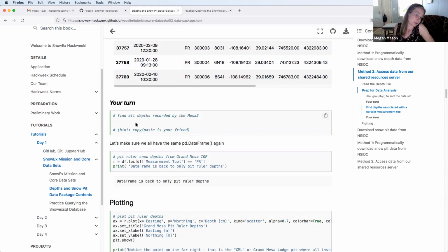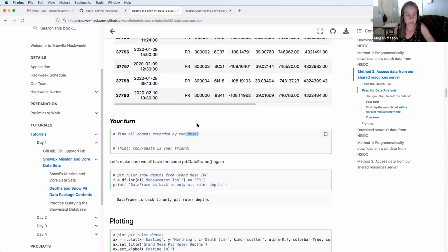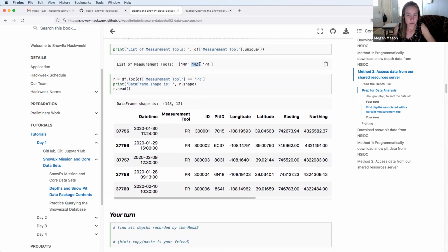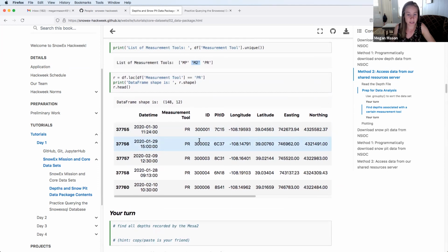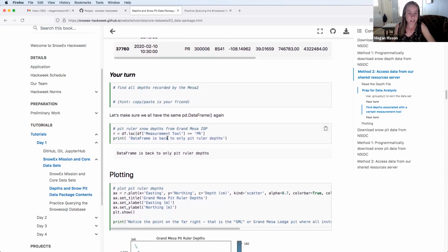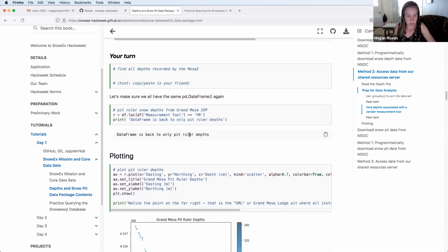Okay, so if we were to do this interactively, it would be your turn, and we would be searching now for the Mesa 2. The big thing you would want to change there is that we know Mesa 2 is labeled this, and we would swap out the PR for the M2, and then you would find how many Mesa 2, and that's a tablet with a snow probe. That's that instrument. Then I just wanted everyone to be back on the same page, and we're back to using just the pit ruler.